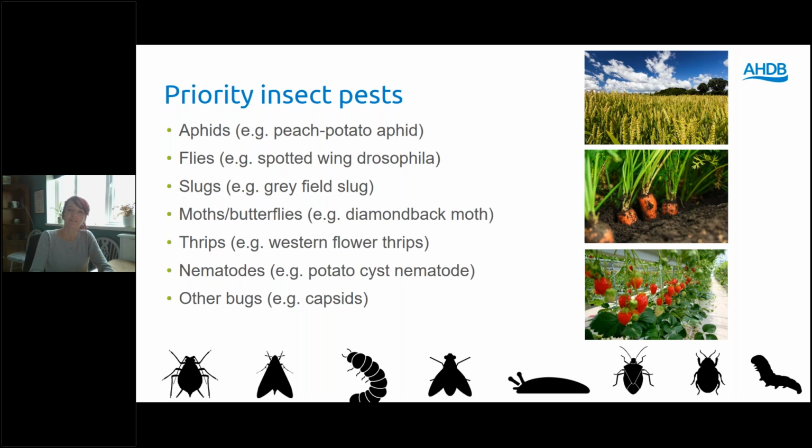Looking at that list, it's obvious that we've got a whole range of different species involved. They have different life history strategies. For example, some might have a migratory period, some of them might have a soil stage, some of the larvae might feed within the crop. And they also have different mechanisms of damage. For example, aphids might be transmitting virus, slugs will be feeding directly on the crop. All of these things are really important to think about when it comes to working on IPM research for insect pests and thinking about what strategies might be successful in trying to combat damage from these insects.